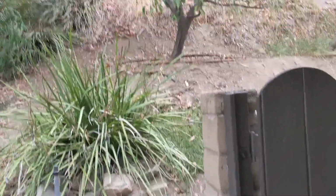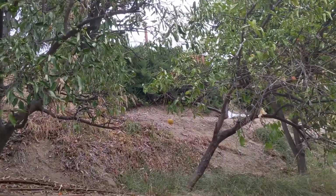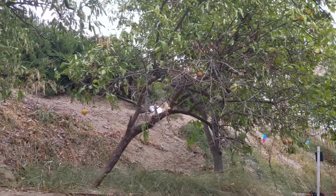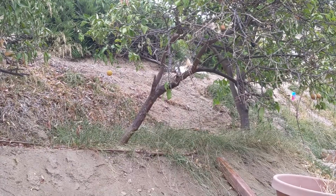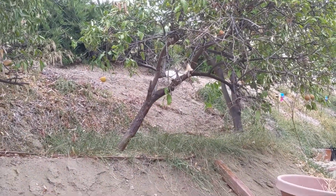Moving beyond that, we've got the side yard and some sad but happy news at the same time, I guess. I think I mentioned that the citrus trees were not looking great. You can see a lot of the leaves are just kind of drying up. So there is a plan for trying to resuscitate the trees.